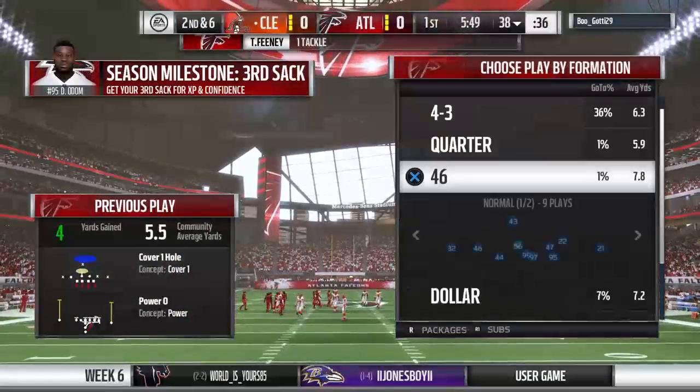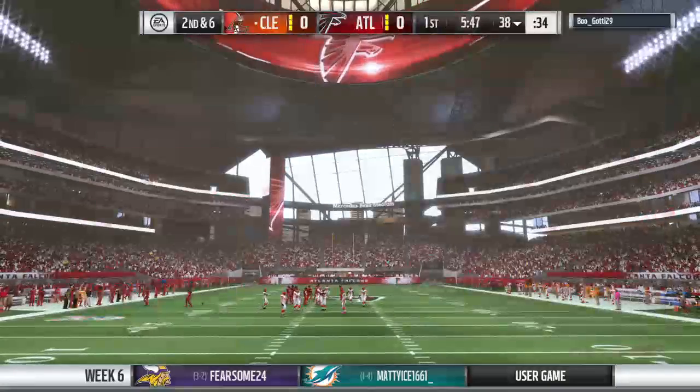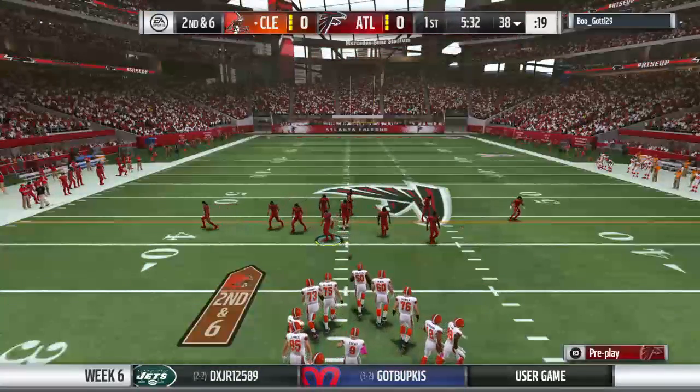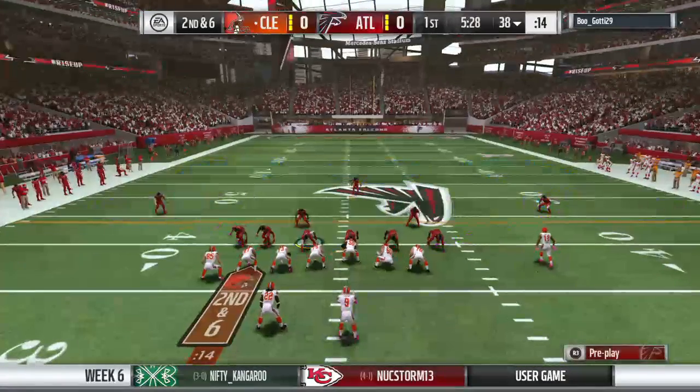And when this offense is clicking on all cylinders, the running back is in sync as well. The focal point. Runs, catches, blocks, sets the tone for the offense. You got 4.